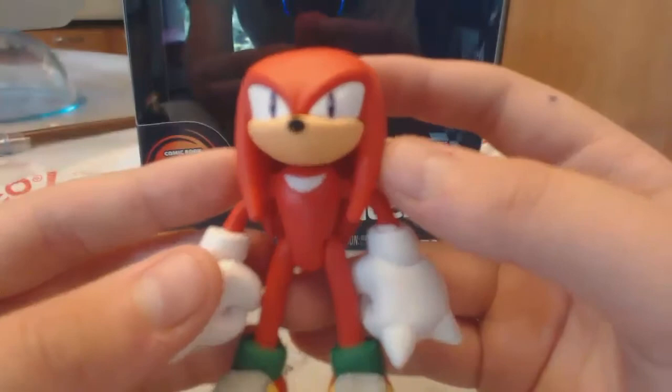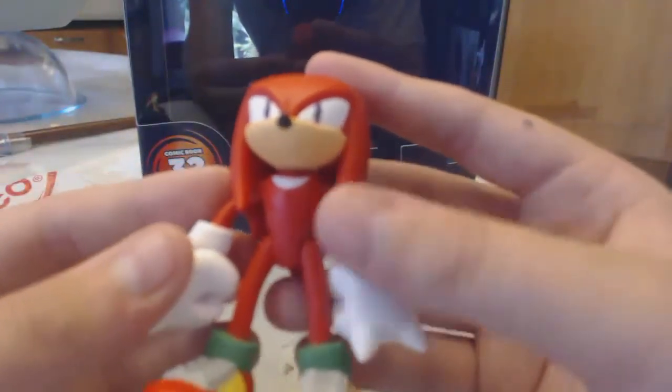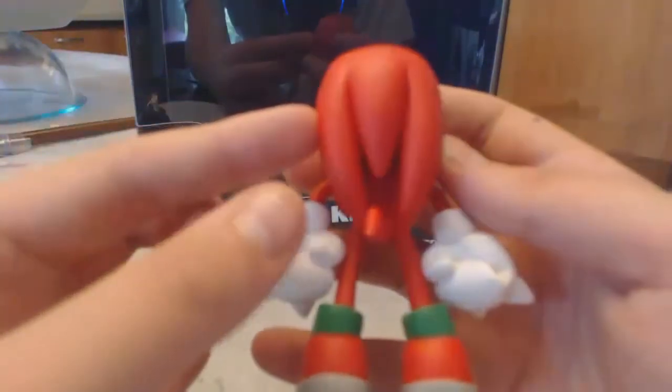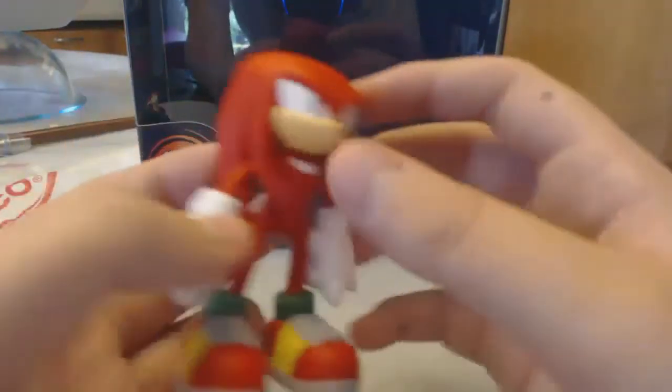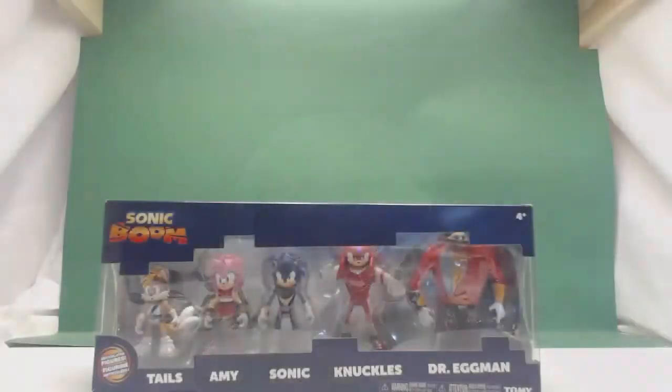This is the one I wanted, just to get that modern Knuckles, the Echidna. So yeah. Surprisingly, the paint job is really great. And I just got this at Toys R Us. So yeah, hope you unbox this.